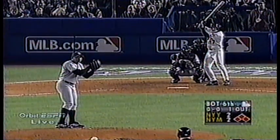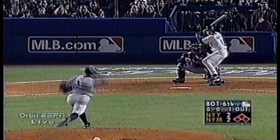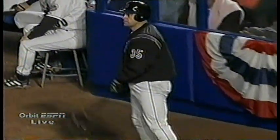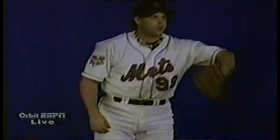Mike Bordick, bases still loaded, but now 1 down. And he takes it inside for a ball. Bordick had an 0 for 4 with the bases loaded with the Mets during the regular season. Rick Reed, the pitcher's on deck. Another question mark. If the Mets don't get a run or only get 1, would you pinch hit for the pitcher at this point? I think you have to. Wendell's ready.